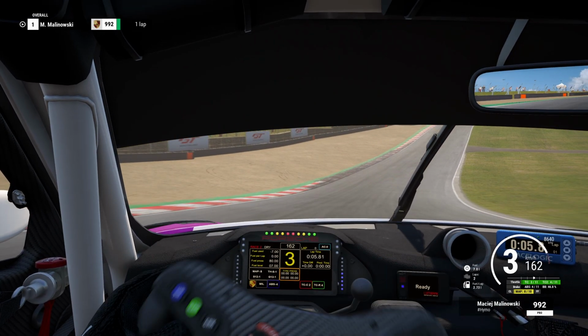Back on the throttle, but remember the car is very light here still, so release the steering towards the outside of the corner, straighten out the car and let it accelerate towards the outside.